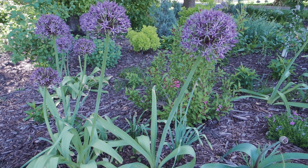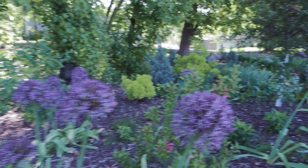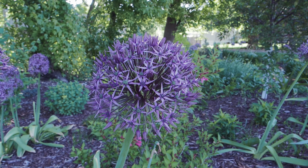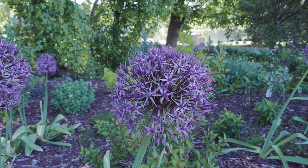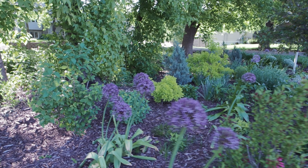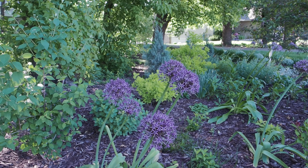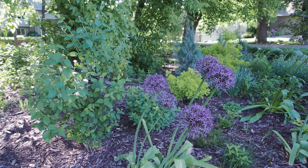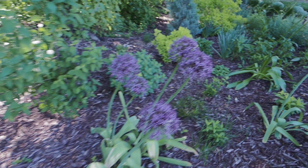So here are the Atlas Alliums that I planted last year, or actually the year before. They are gorgeous. They're the first ones to open really big like this. I have several on this side of the bed, so I wanted to make sure I showed you this before they fizzle out. And they usually last a few weeks. You could see that the foliage yellows a bit, which is normal.